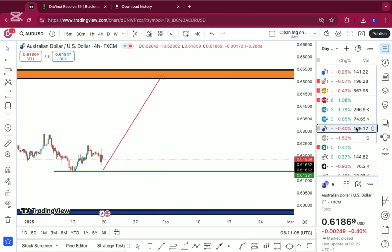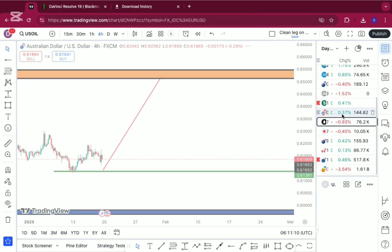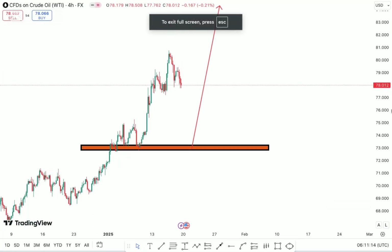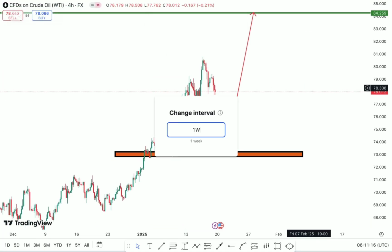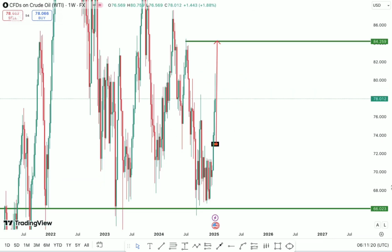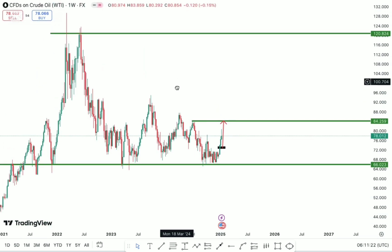That's that for AUDUSD. So I think we have a very decent play also on crude oil. Crude oil is starting to point towards the $84 a barrel region, because on the weekly time frame, I've cleared every single obstacle on the way. This is how it looks on the weekly time frame.